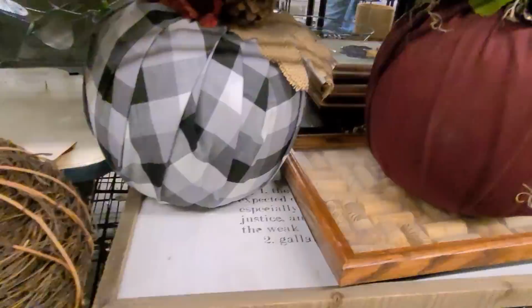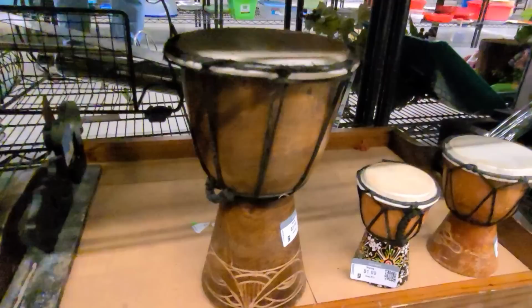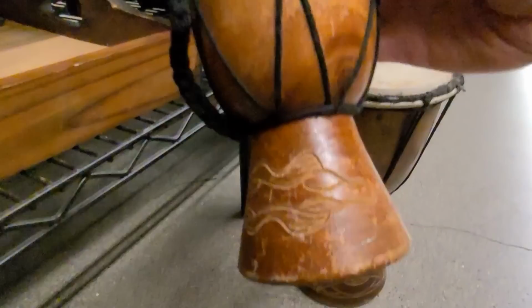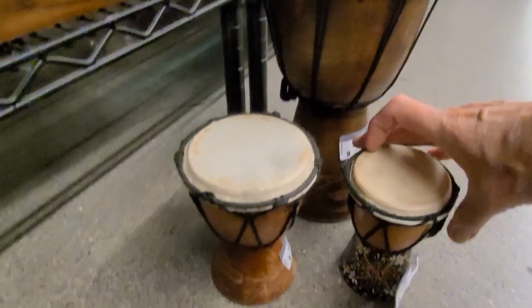Some pumpkins down here. And baskets. Oh, look at these. Little set of bongo drums. They're probably African. $3.99, $2.99, and $1.99. This one is painted. What a fun set.